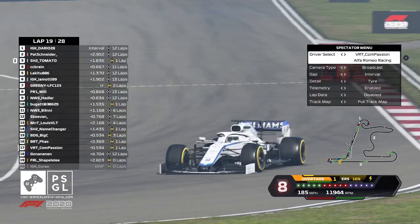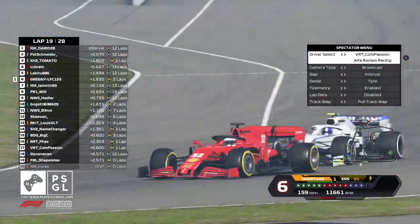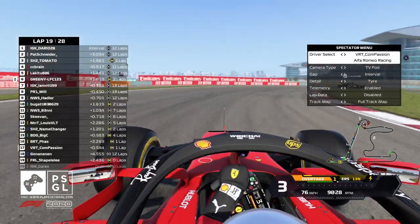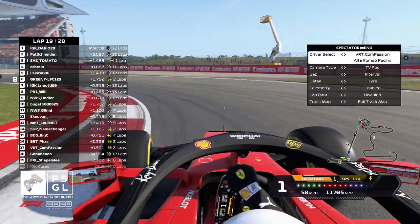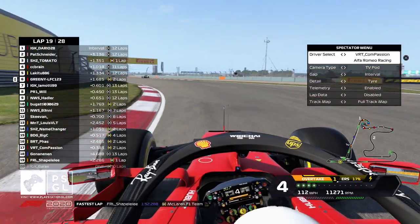I'm not sure how many penalties Tomato's got at the moment. Again, I will check in a second. Meanwhile, Greeny definitely going the right way again. He's made another position. He's gone past Imossi and up into 6th place. So Ferrari, they're going to be scoring some good points in this race if they keep this up. Ferrari are third in the constructor standings.